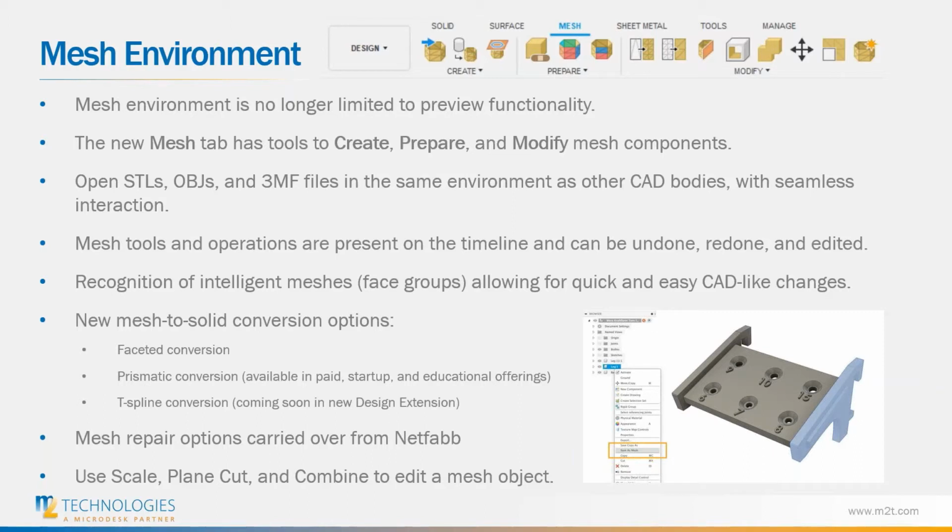And then lastly, we have coming out soon in the design extension, the T-spline conversion, which will convert it directly into a form object so that you can take advantage of the T-spline tools. This does not work well with any triangular meshes and prefers quadrilateral meshes.